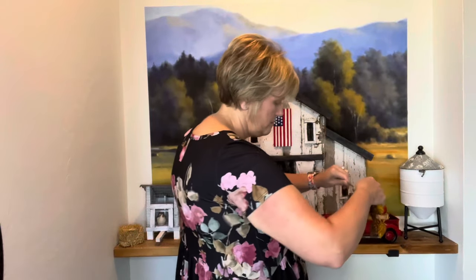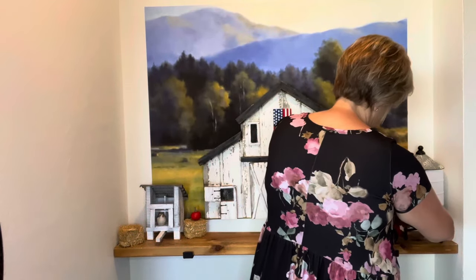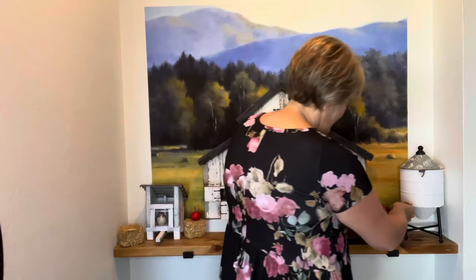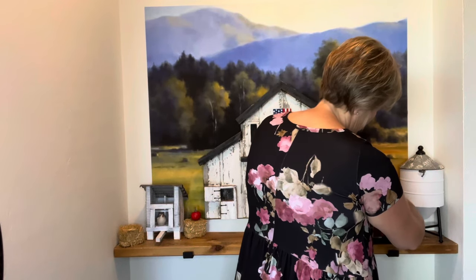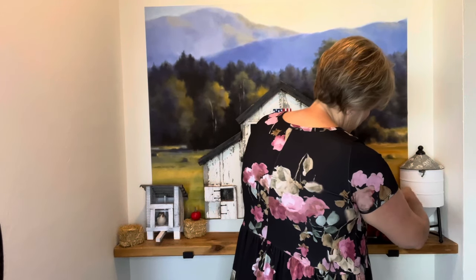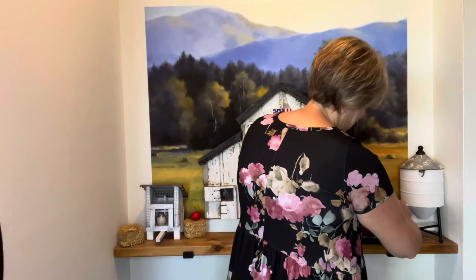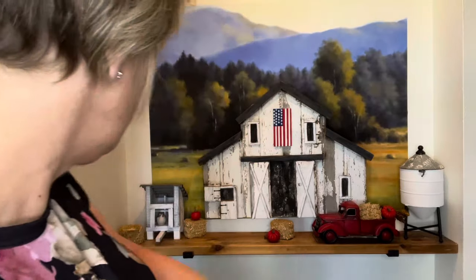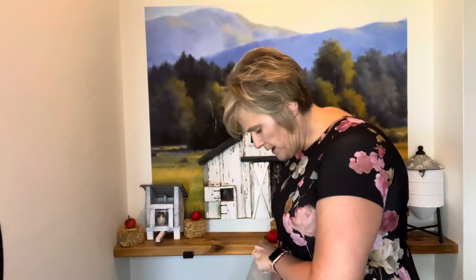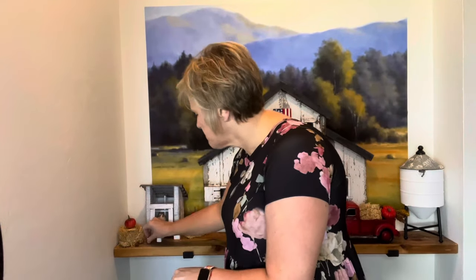Let's do this. If you hear crunching in the background, Bear Bear's down here eating in the kitchen. I kind of like that. Now I have another pumpkin, which I could put right over here, and some more pine cones. And then I can start putting my little animals.